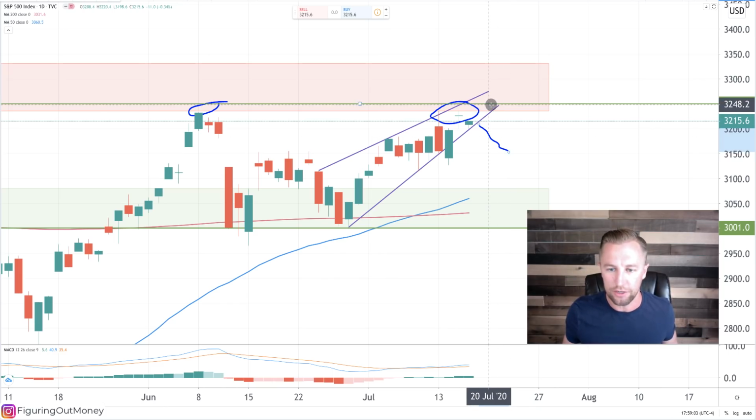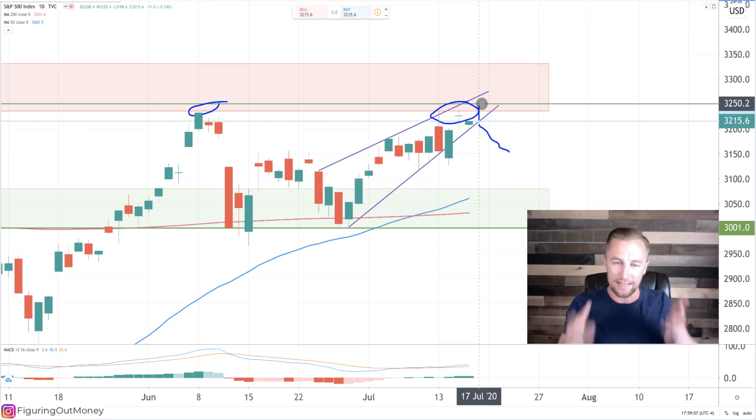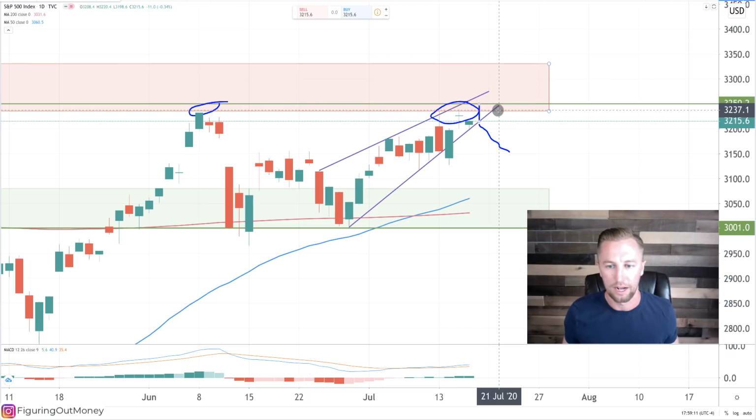If it does reach the 3250 on an overextended move, that might be a good opportunity. Like I said, that's my target for a potential short opportunity, a short scalp, an intraday trade, maybe not a multi-day hold, but potentially could be. Just depends on what really is taking place at that particular point in time. Let's hop into the 30-minute time frame just to see what took place on the price action today.